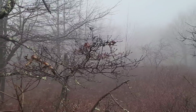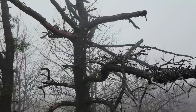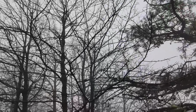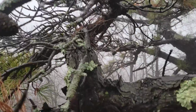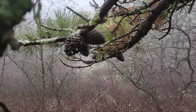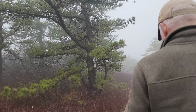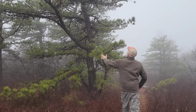Yeah, this is beautiful. Beautiful setting. And then the pines all the way up. See if we can get a couple pine cones in our picture. There's some pine cones there. Yeah, this is a beautiful, beautiful area. Tons of lycotropin, just the fog and the rocks and the pines. Beautiful.